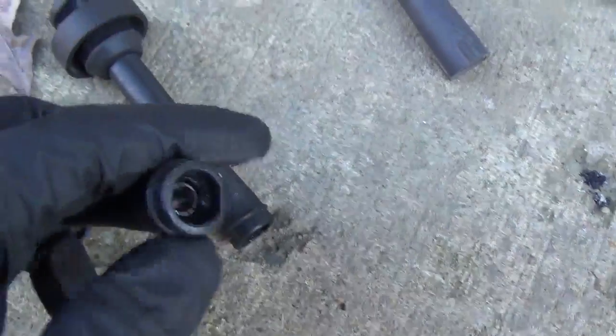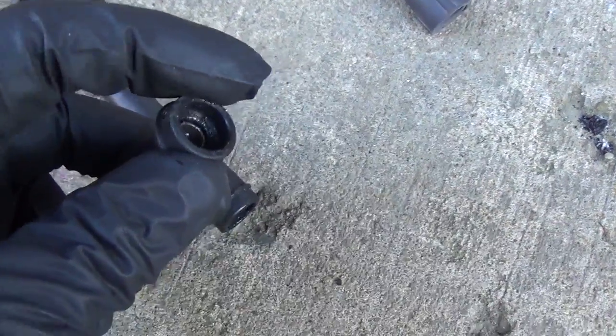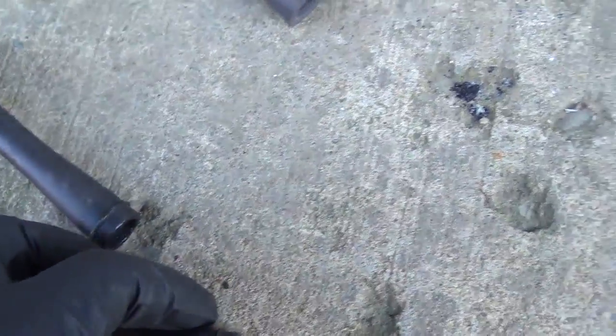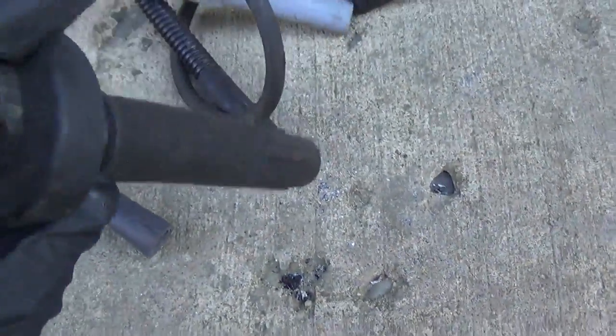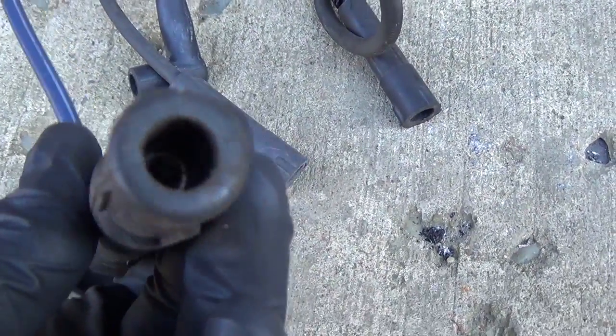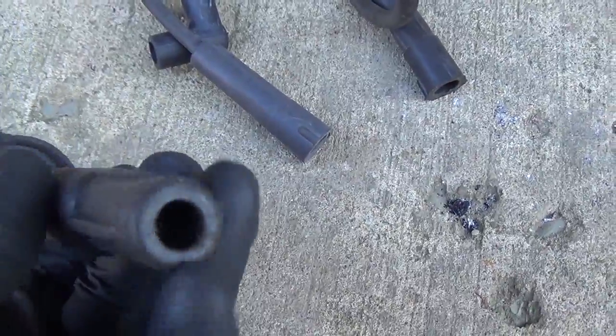The boot here is plastic, and you see how close the metal is to the edge? That spark was jumping right to the head instead of to the spark plug. A nice boot, like this OEM Subaru boot, see how deep the metal is inside the boot there? And this is all insulating.